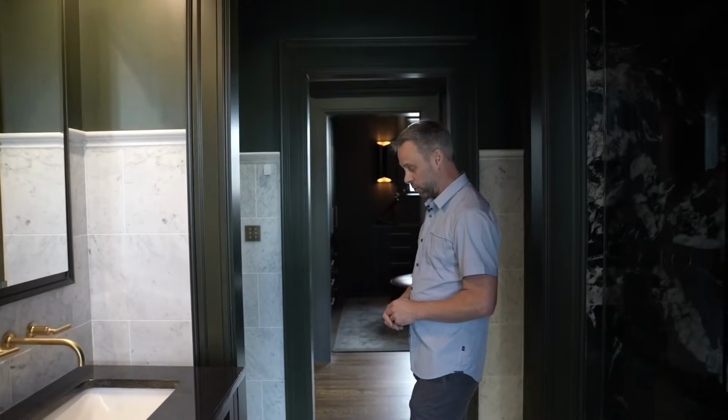As I think we mentioned earlier, one of the requirements that we had for the designers was for them to use things that would have been of the period of 1903. So that's why you see the natural marble throughout this space. And even though this is a brand new bathroom, it does feel like it's always been here.